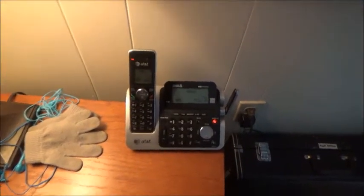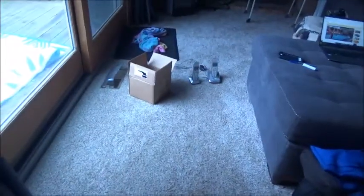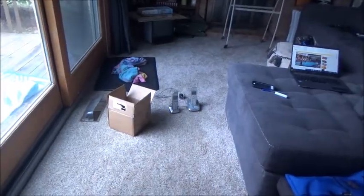Here's our new set. They're AT&T. This big base here is in the family room. That's where that larger set was. We only had 2 handsets. Now we have 5. We're only using 4 of them, though, because we only have 4 chargers.